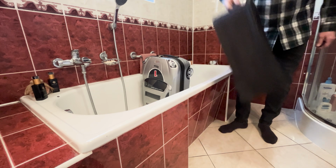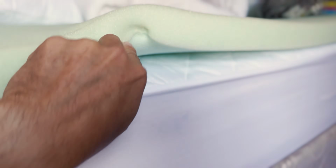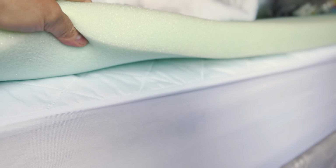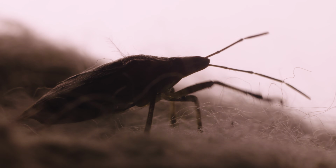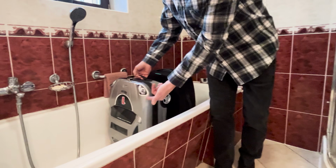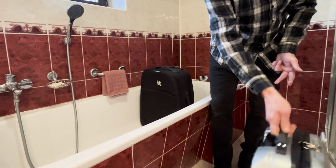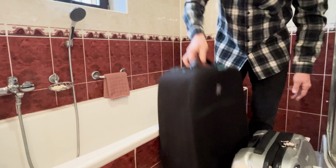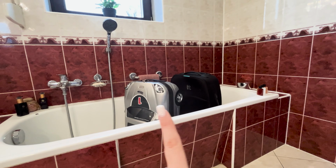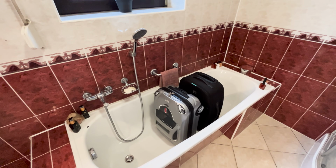Then, check the cleanliness of the mattress. Lift it up and see what the bed looks like underneath. Look into the seams of the mattress, bed frame, and headboard. Bed bugs love to stay in narrow crevices. If you don't notice anything suspicious, then and only then, take your suitcases out of the bathtub. Transporting these bugs from vacation could cost you a lot, so it's worth spending these few minutes on this test. Although it may seem strange, it can save you a lot of trouble.